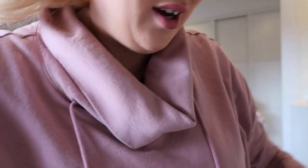This is the lipstick I'm wearing today. This is NARS and it's in the shade Chaser. Yesterday I wore a NARS lipstick and I was like, oh, I'll just tell everybody the shade of it. You know what the shade was called? Shag. Who comes up with these names?